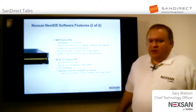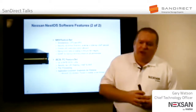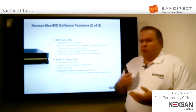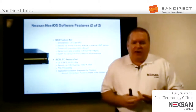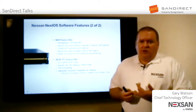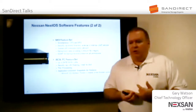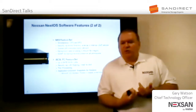On the NAS side, with simultaneous CIFS and NFS, you can have a single share be visible on CIFS and NFS simultaneously. We support all the usual security protocols like Active Directory and LDAP. And if you don't have either one, say it's an embedded application, we have built-in security as well. You can use any or all of those. We support quotas with oversubscription.